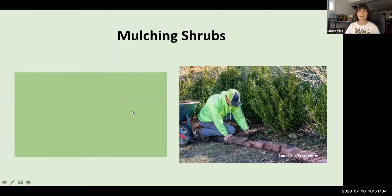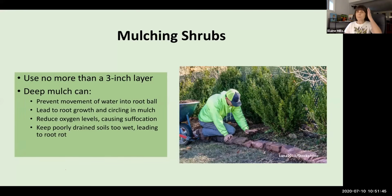As far as mulching shrubs, be sure not to use more than a 3-inch layer of either leaf mulch or bark mulch. And if you mulch it too deeply, that can cause a number of problems. Either the mulch will prevent water from getting down into the root ball, or if you have a waterlogged area, the mulch will actually retain the moisture, and that could lead to root rot.